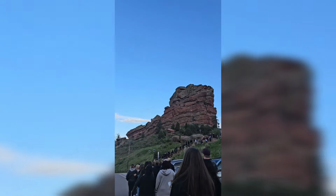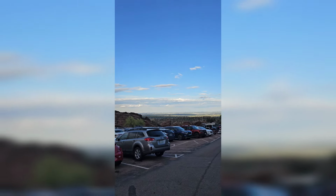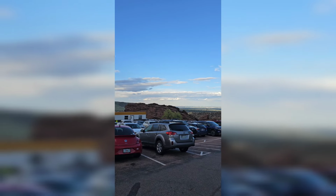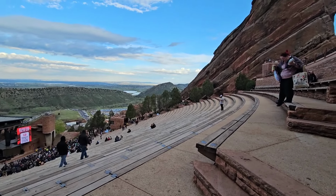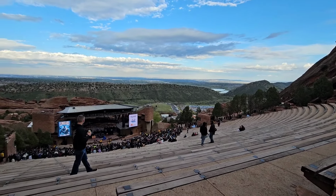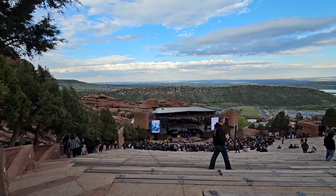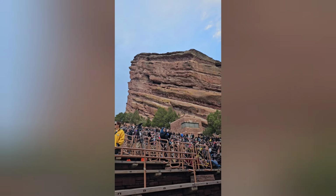We arrived about an hour and a half, 2 hours early before the doors open. One line was already wrapped through the parking lot. But I will say, once the gates opened, there was so many check-in points that we got through very, very quickly. So here's the view from the top of the amphitheater. We had to walk all the way down the steps.